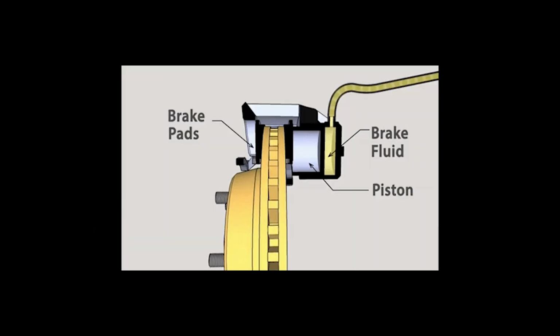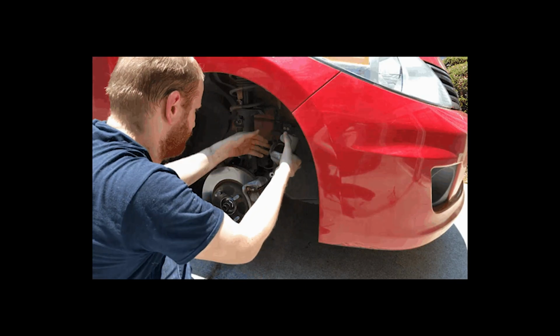The combination of brake fluid and high-quality brake pads makes them super durable. Plus, replacing them is cheaper in the long run, unlike other kinds of brakes, which wear down your rims over time and force you to buy a whole new wheel set.